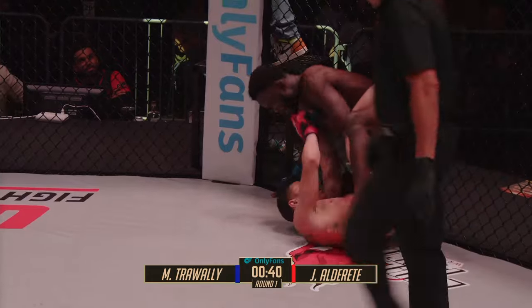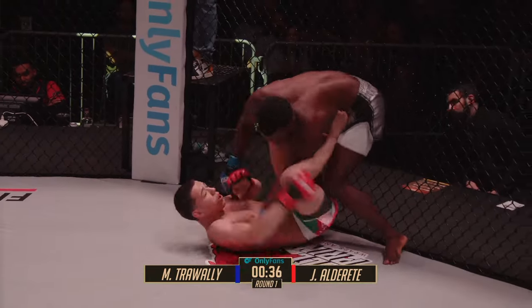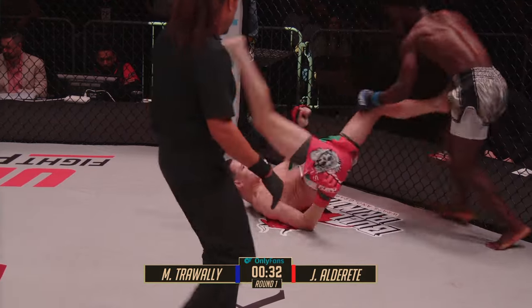Which is a laser beam of a right hand. Let that go to show, you don't have to super load up on shots. Jay threw a really crisp, just two down the pipe. Hit him right on the chin and had Muhammad on skates.